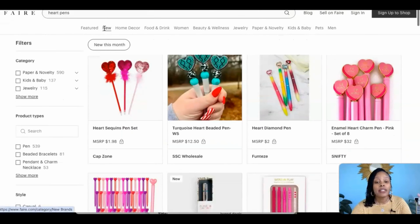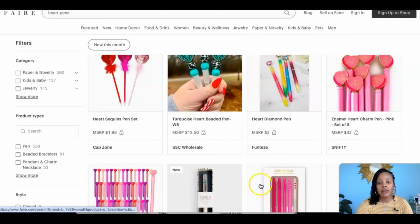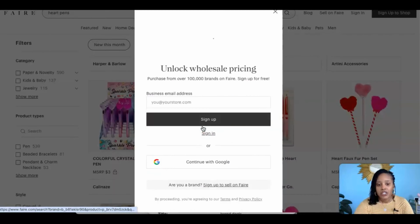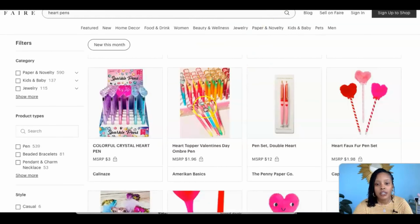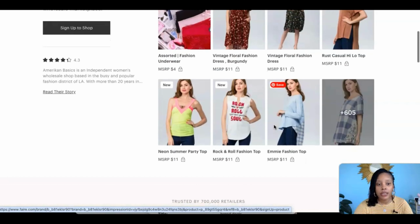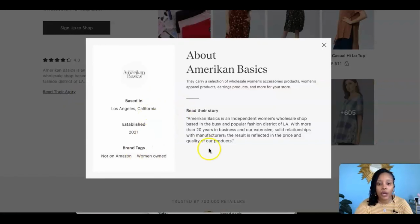Now, right now, these prices are locked because I'm not logged in, okay? But let's just say you want to go with, let's try American Basics. So I'm just going to click on this particular store. So this store is called American Basics. They sell a little bit of everything. Looks like they're in the Los Angeles area. You can definitely click and read a little bit more about them. Not on Amazon, woman owned.